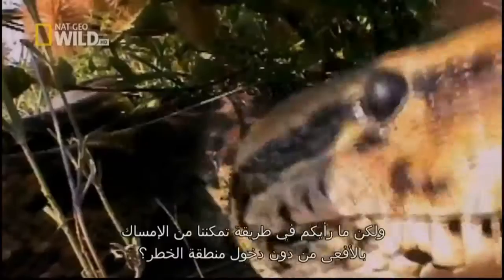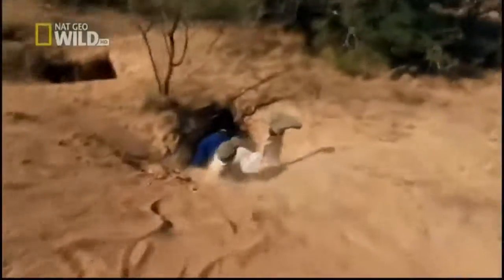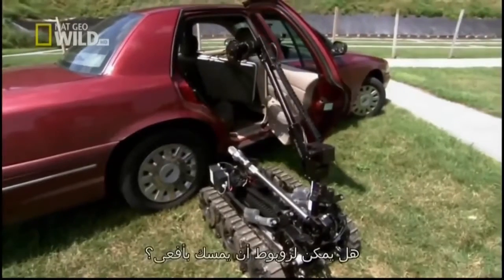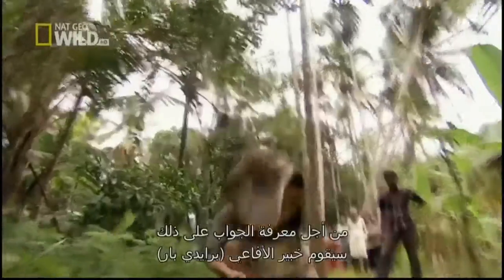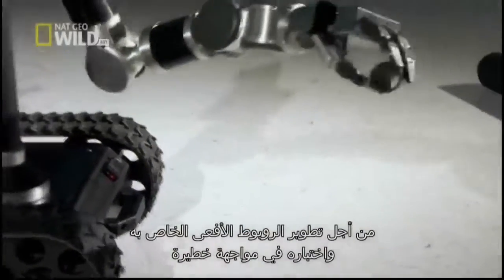But what if there's a way to catch the animal without entering the danger zone? From a safe distance? Could a robot catch a snake? To find out, snake expert Brady Barr will tangle with deadly serpents and check out state-of-the-art robots to develop his own snake bot and test it in a dangerous encounter of the slithery kind.